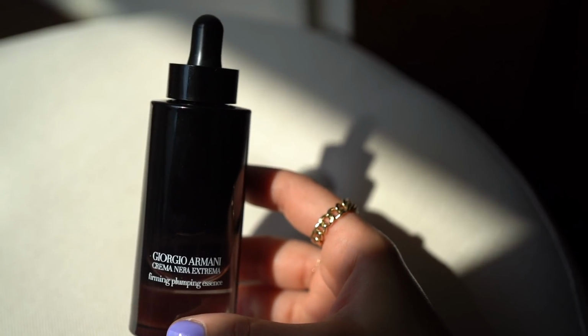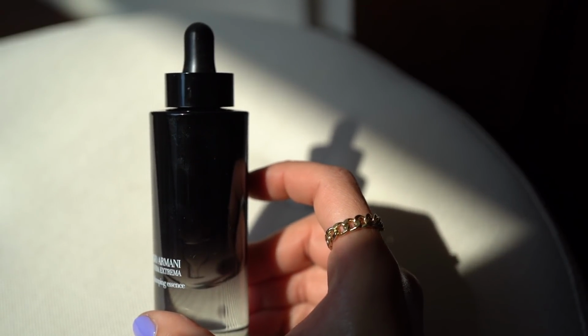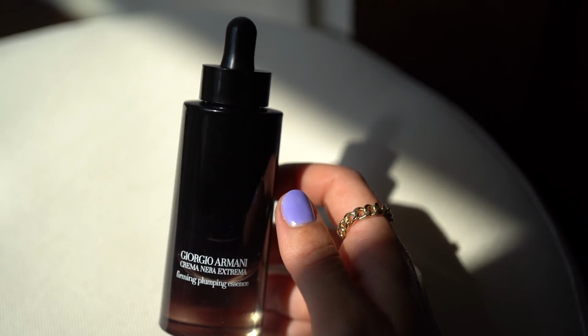This is the Giorgio Armani Crema Nera Firming Plumping Essence. This is beautiful. I hate how much my skin loves this because this is eye-wateringly expensive, and by no means do you need to go out and buy this. Per ounce, I think this is like 9 times more expensive than this. Is this 9 times better than this? No.